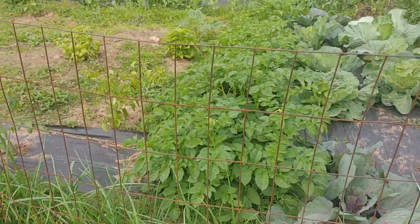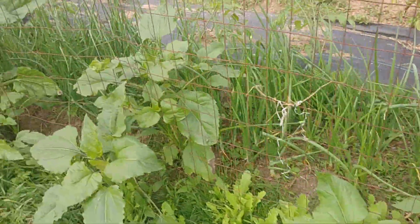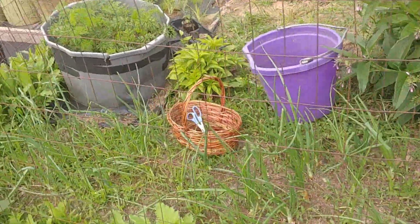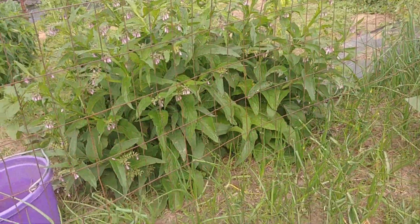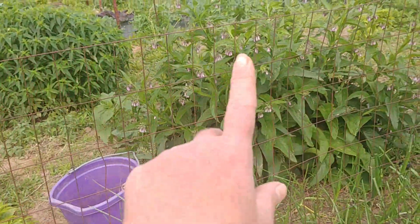Cabbages. I've got potatoes. I've got to get some dirt on there blooming. We've got onions and shallots in this bed in here that I'm fixing to weed again and trim. But before I got my hands dirty, I figured I'd shoot a video. Poppies, sunflowers. We've got carrots, comfrey.